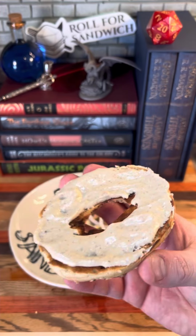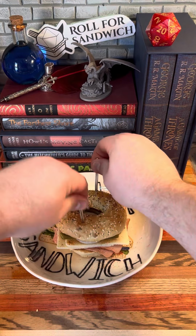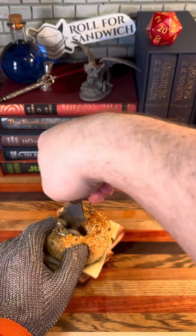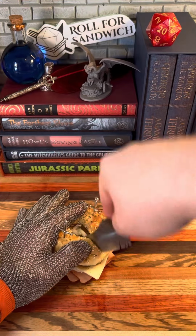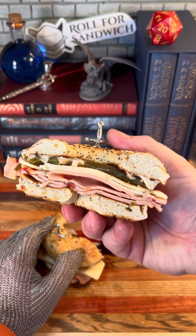Let's go ahead and get our sandwich closed up here. Get our toothpicks in to hold it together, and let's get it cut in half. And let's take a look at that cross-section. All right. Well, from the outside, this one seems to be pretty cohesive, but there's only one way to find out. Let's give it a taste.